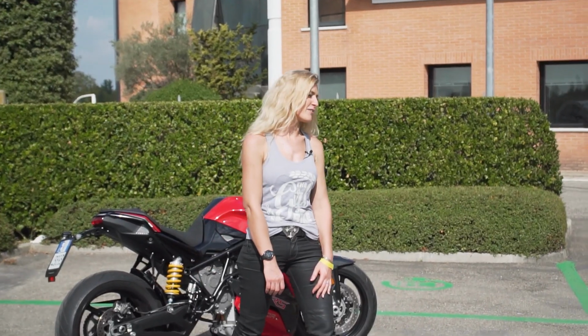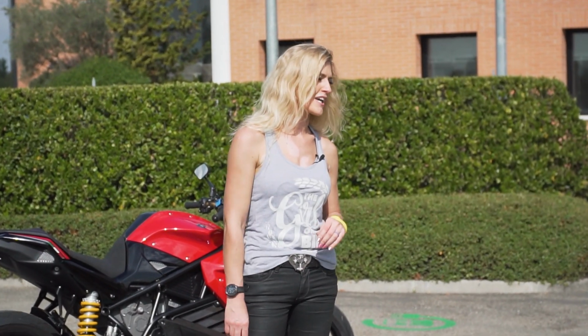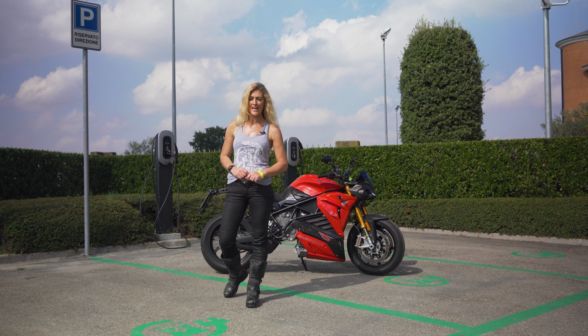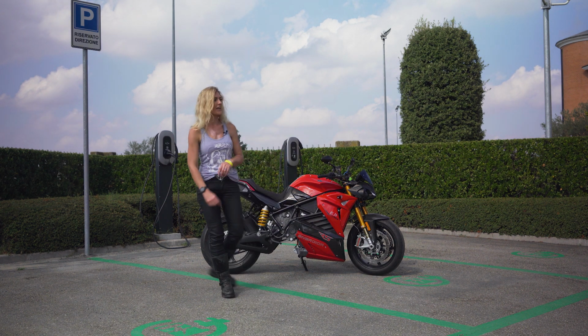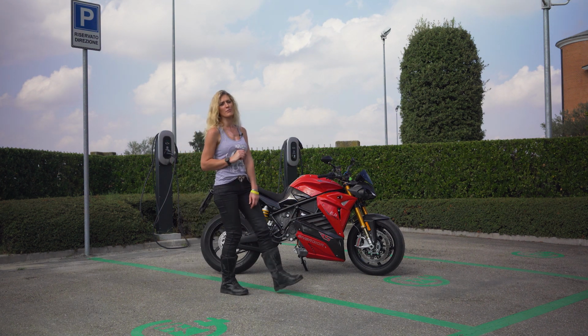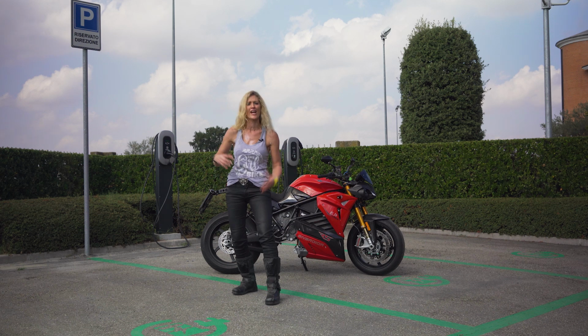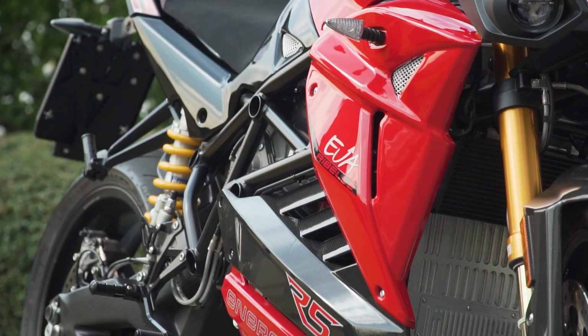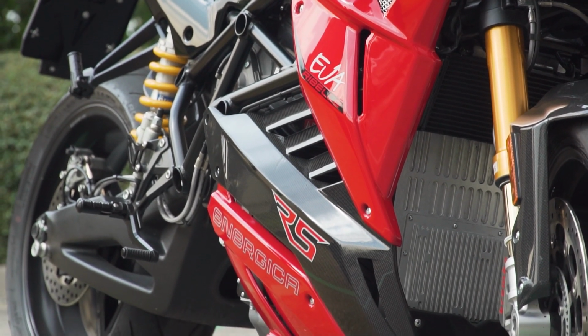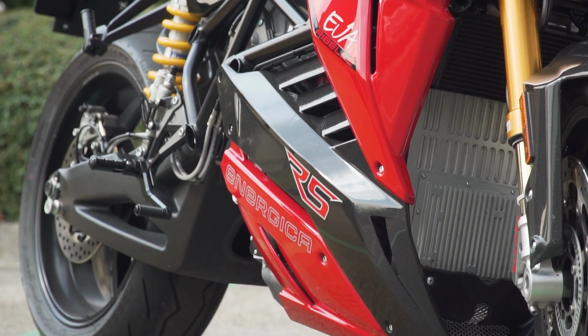Now previously, when I've gone on some of the rivals of this bike, it's felt like an electric motorbike. But this feels like a motorbike that is electric. Let's talk about some of the reasons why this really is a motorbike worth your attention. And even if you're one of those people that goes, nah, I like the engine, I like the petrol, I like the noise, keep watching, because this is a bike to convert even the non-believers of electric. Honestly, I really believe that.